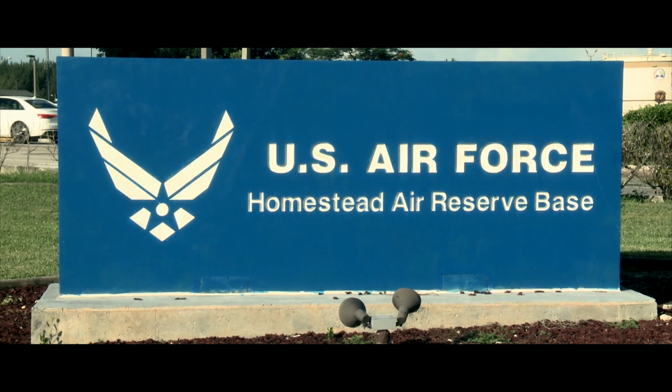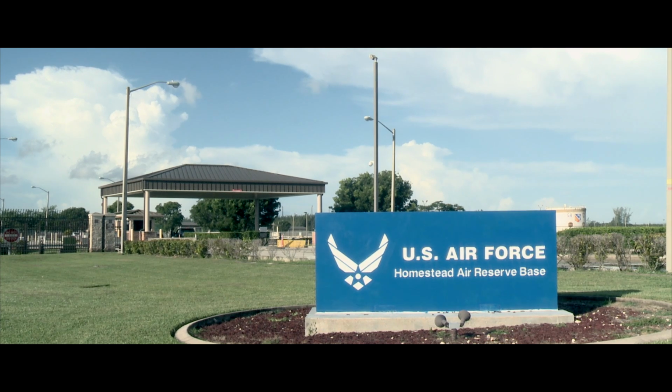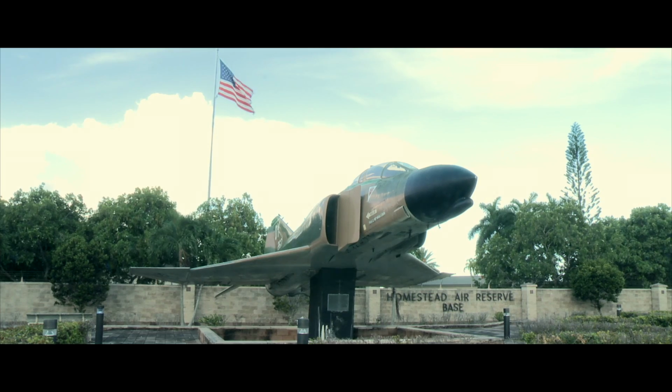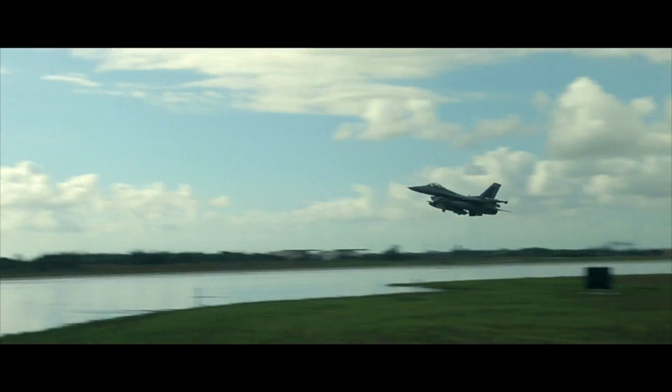Welcome to Homestead Air Reserve Base, home of the 482nd Fighter Wing. Located 25 miles south of Miami, the 482nd Fighter Wing is a fully combat-ready unit capable of providing F-16C multi-purpose fighter aircraft, along with mission-ready pilots and support personnel for short-notice worldwide deployment.